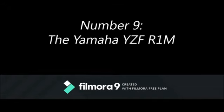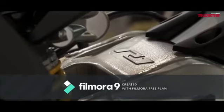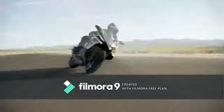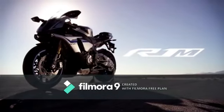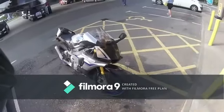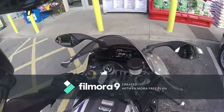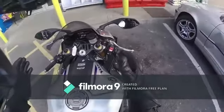Number 9, the Yamaha YZF R1M. The R1 is already an extremely capable bike, having proven itself on racetracks throughout the world and being a leader in WSBK, even if Kawi is doing a little bit better than them this year. It comes in at 197.2 horsepower, exactly the same as the Kawi. So why'd you place the Kawi in last place? I think this slimy noob guy's a little bit biased for sure.